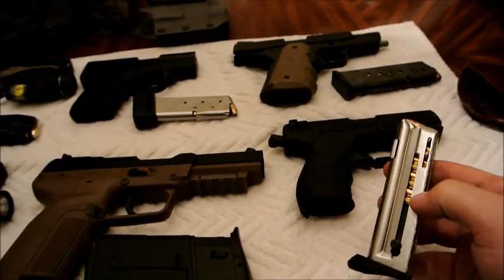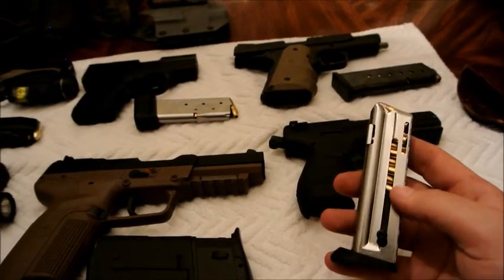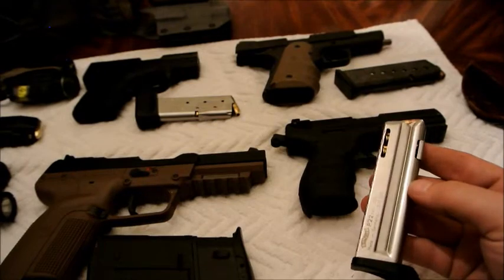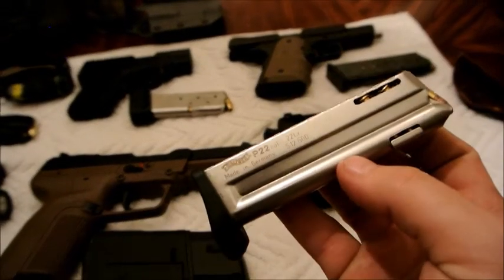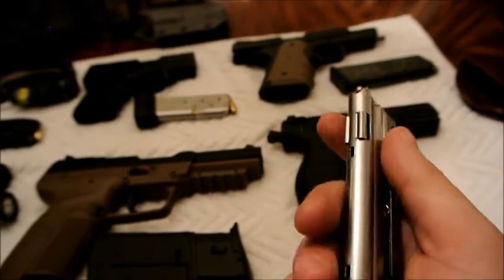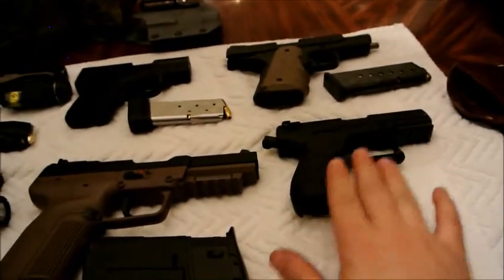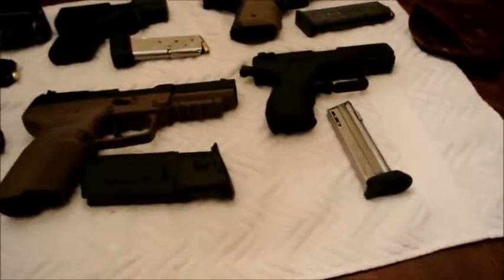This particular gun, I think it holds 10 rounds. Don't quote me on that. I don't know. I haven't shot the P22 in a long time. I guess I can count the rounds in the magazine, but I want to keep this video fairly short.